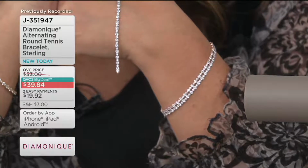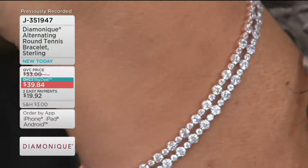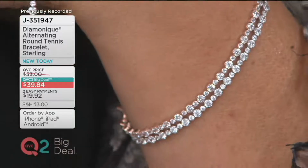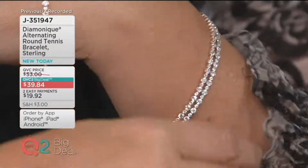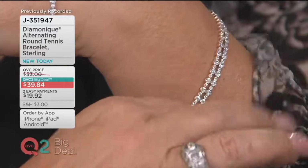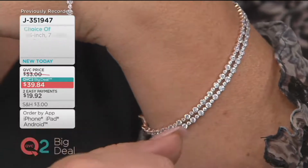And I understand when we talk about Diamonique tennis bracelets, people will say, Erin, I want to get my first one. What should I be looking for? What price range am I getting myself into? And I said a tennis bracelet for Diamonique usually starts in about the $100 range. You're safe in that range.